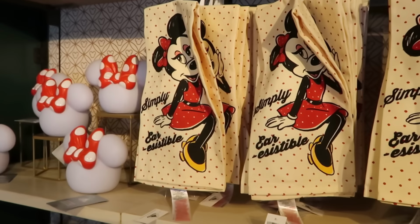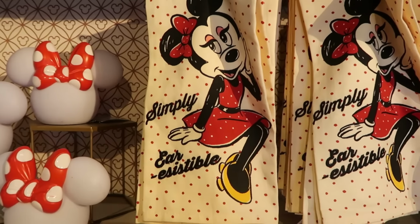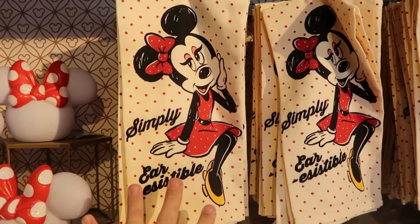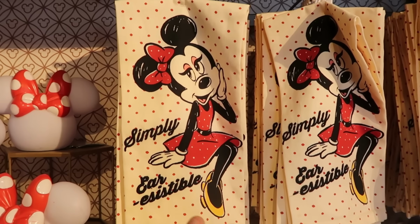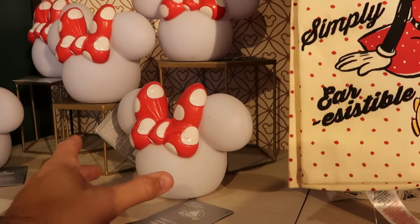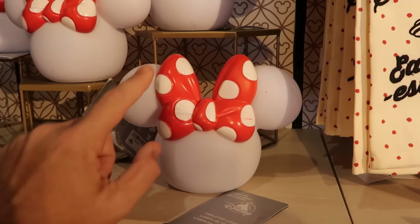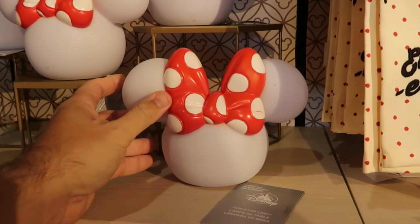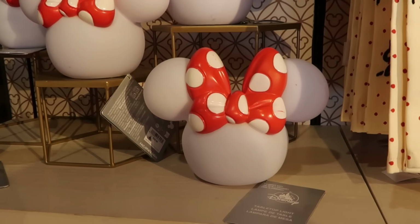Even a lot of really cool Minnie Mouse merchandise at the Co-op. Another kitchen towel. This one's embroidered Simply Irresistible with Minnie Mouse striking a pose. This kitchen towel is $20. Right next to that is a smaller night light with the huge bow with the polka dots. This one has the on and off switch on the bottom section. These are $30 a piece.